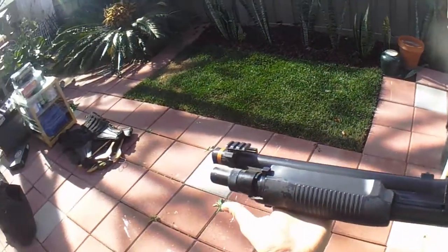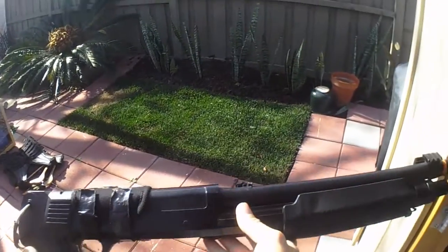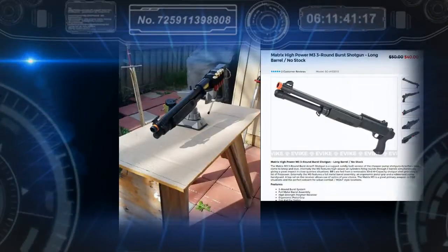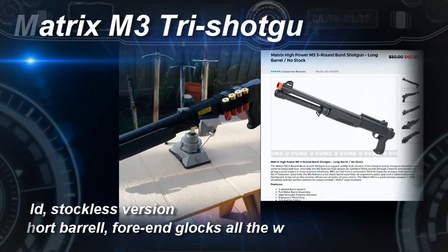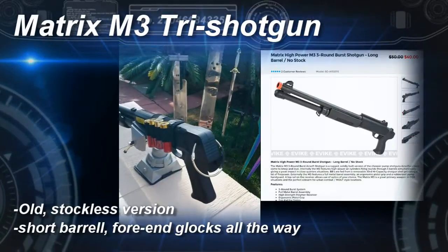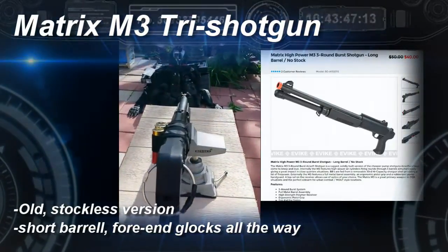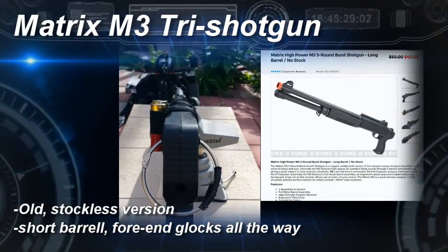Next up, I have this Matrix shotgun that I barely use. Most of the time I would only use it at Forge. It doesn't shoot very far, but it's a tri-shot. It is very useful in Forge actually. Got a lot of folks with it, and it is the older version, stockless, where the fore-end cocks all the way, which is something I like, and it's also a very short barrel. It's also something I like a lot.